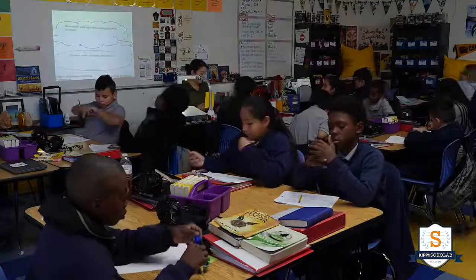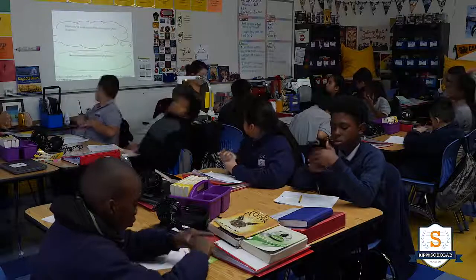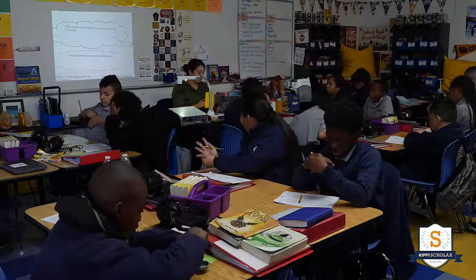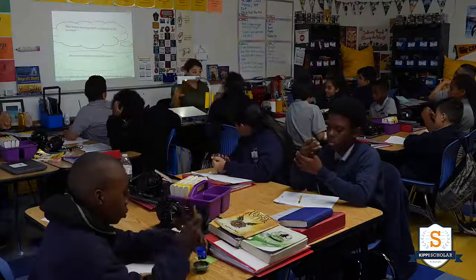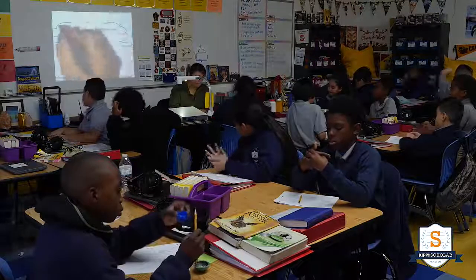It says, what need or want inspired the development of this invention? So, obviously people needed a way to direct traffic so that the streets could be more organized and safe for drivers and pedestrians, right? Pedestrians are the people who walk. So we're just gonna write that. That was the need and the inspiration behind it.